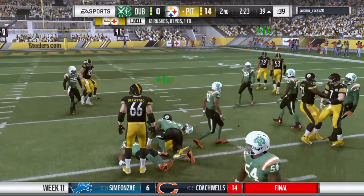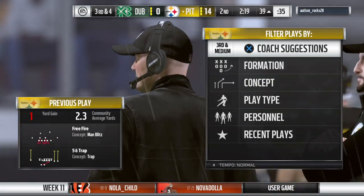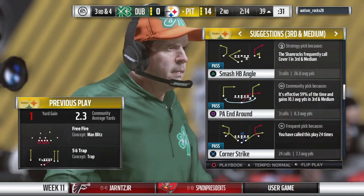And little room to maneuver there. He gets it down to about the 39. It'll only be a gain of a yard, and it sets up a 3rd down and 4 now. Well, not a huge gain there as we head towards the 2-minute warning.